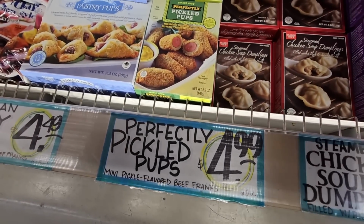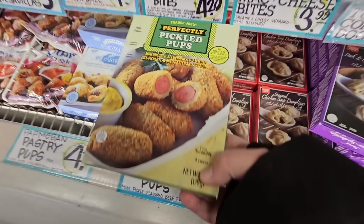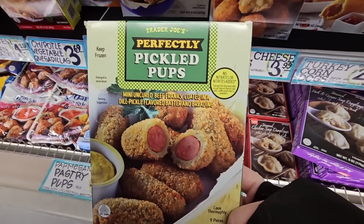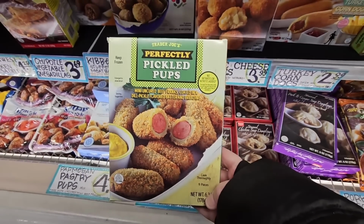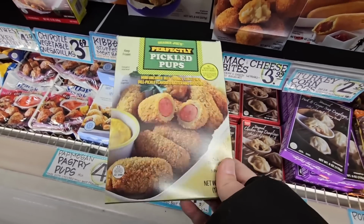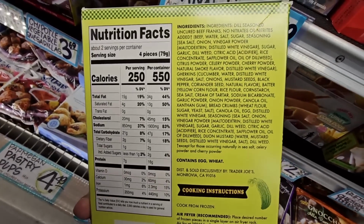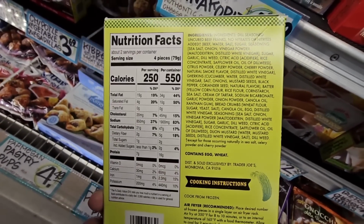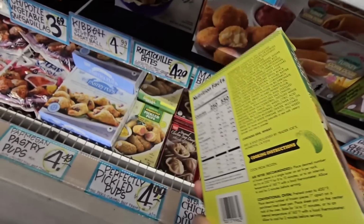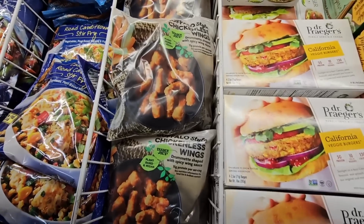Now, perfectly pickled pups for $4.99. This has become a new trend. It is a hot dog stuffed in a pickle and then deep fried. And I don't eat hot dogs very often, maybe once or twice a year, but I don't know if I'm brave enough for this. And I know the pickle, because people put relish, so that's what it would taste like. But very interesting.